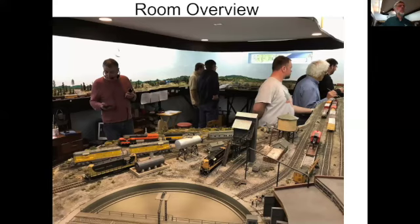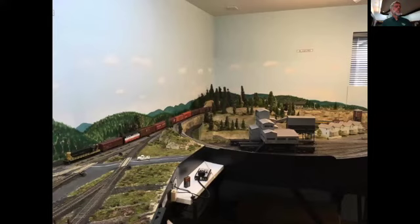Here's a room overview. It shows you kind of what it looks like during an operations session. You might see a few people you recognize here. Robin Peel was in this, and Steve Cox in the background there. I think that's Bill Sandstrom, Jordan Dobson, Bill Busaka, and Tyler Whitcomb over here. This was actually a year ago at Oleops. And if you swing the camera over to the left, this is the other section of the layout. This is the branch going down to Union Mills with a train heading down there.